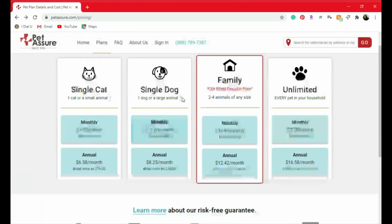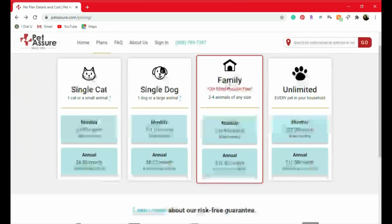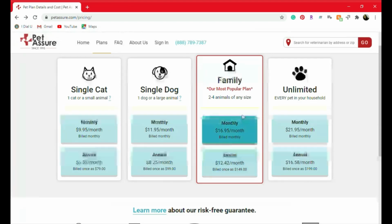Single dog, one dog or a large animal, $11.95 monthly. If you're going annual, $8.25 monthly. The most popular plan, 2 to 4 animals. A lot of us have 2 dogs, 3 dogs, 4 dogs. I've looked at YouTube and seen many owners, like Schnauzer Mom. I think she's up to 5 Schnauzers now. This would be great for her. Look at this, $12.42 a month to cover 4 Schnauzers. So you might have 2, 3, or 4.